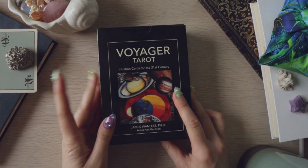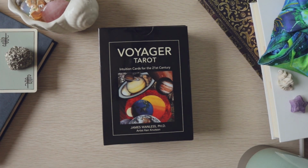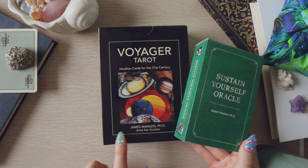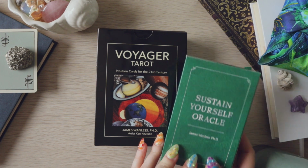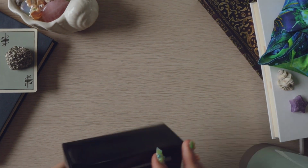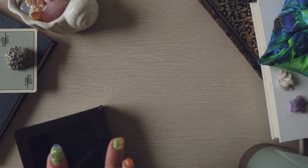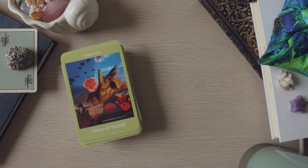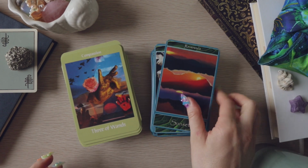So we've got the Voyager Tarot. They don't come as a pair. In my head, they're a pair. And the Sustain Yourself Oracle, which are both by James Wanless. Ooh. Okay, these are both photo collage decks. So the Voyager Tarot is a tarot deck, but it kind of does its own thing a little bit, although I haven't really delved into it yet. And then the Sustain Yourself Oracle.